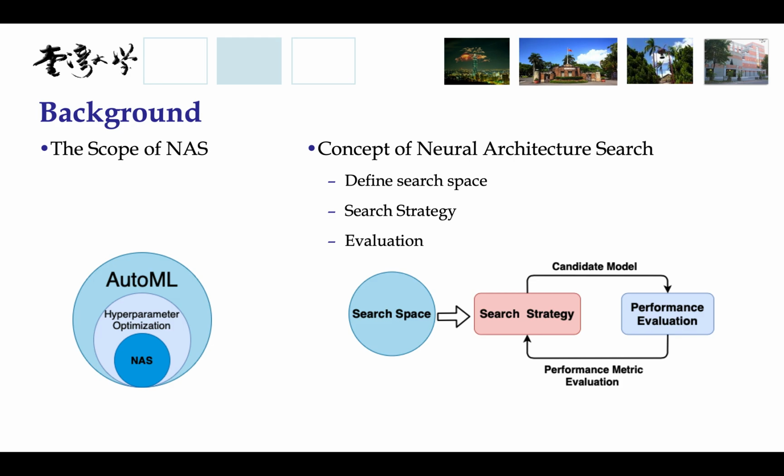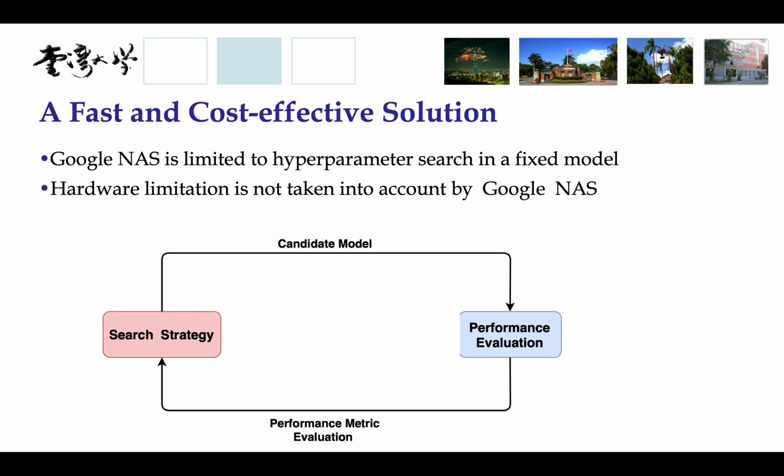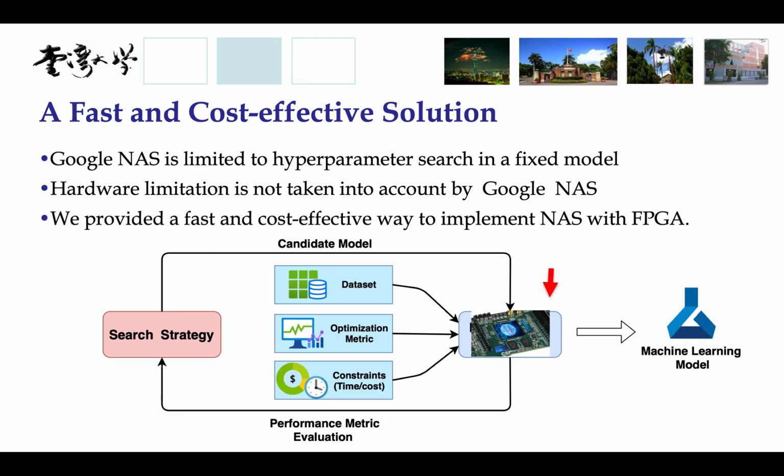In this paper, we propose an efficient way to search neural network architectures and leverage the advantage of FPGA to provide real hardware latency. A fast and cost-effective solution. Google NAS is limited to hyperparameter search in a fixed model, and Google NAS doesn't take into account the hardware limitations.